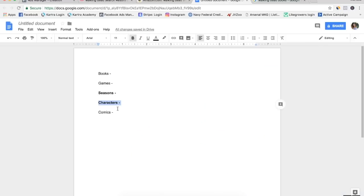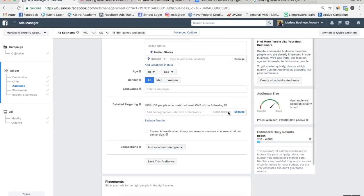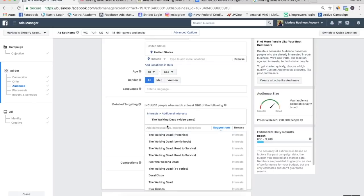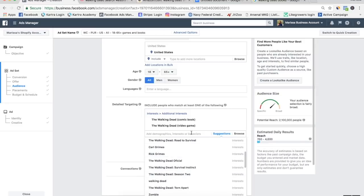Now, let's do games and books. We could probably combine that into one. So I would come here, title this games and books, so you can know which ad set is which. And so let's exit out of all of this. And let's see, Walking Dead video game. Okay, and when you come to suggestion, you guys, it's going to show you the closest thing to this interest. So it won't show you, you know, seasons. It'll show you books, right? And franchise. Let's see, video game, comic book.